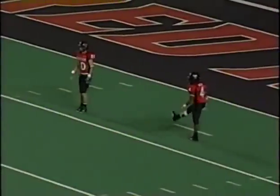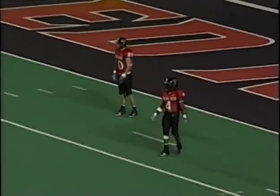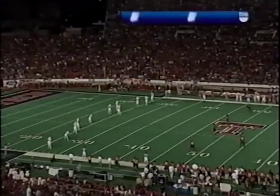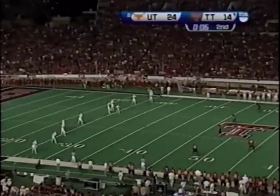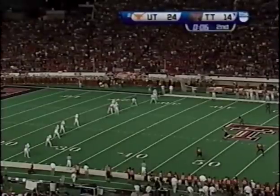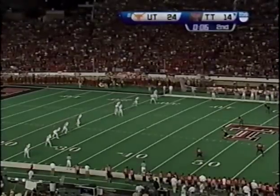Now this is McGee, probably just going to try to squib kick this. Only 6 seconds left. Texas Tech scored first, 7-0. Then Texas came back, 14 unanswered points to go up 14-7. And Tech tied them, and now the field goal, and that's where we are. A couple of touchdowns, then a field goal by Texas.